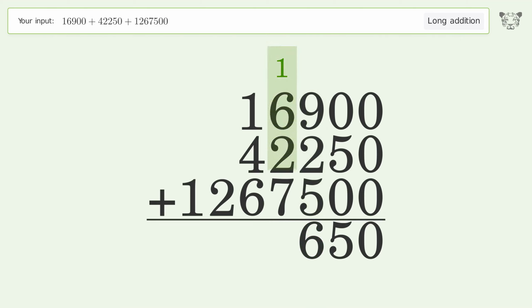1 plus 6 plus 2 plus 7, equals 16. Carry 1 to the 10,000s place. 1 plus 4 plus 6, equals 12. Carry 1 to the 100,000s place.